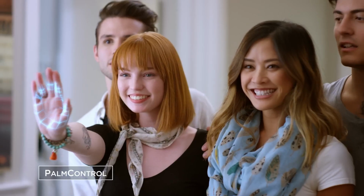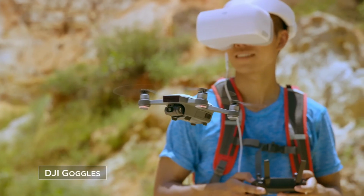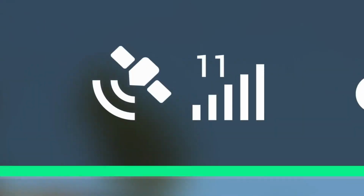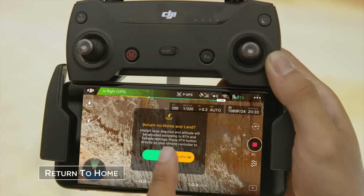Control it with your hands, remote controller, mobile device, or DJI goggles. Using GPS, Spark knows where it is, even if you don't. It'll even sense obstacles to avoid things in front of it and come home safely.